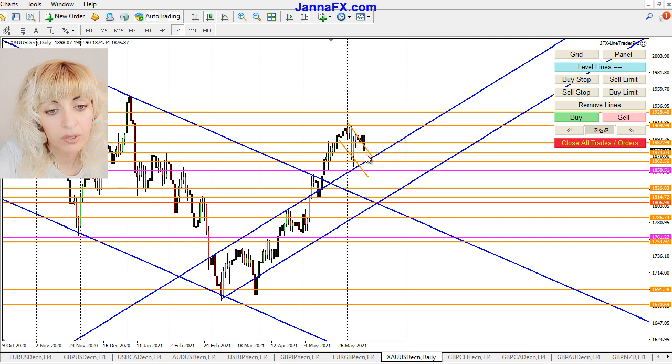Okay, so a little bit as a triangle. It's not a double top. It would be nice if it would have a second top a little bit higher, and it would be more like a double top. At this moment, it could end up as a triangle, and then still wait for something else, and then the triangle will be broken.